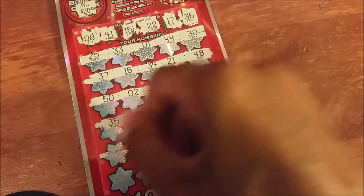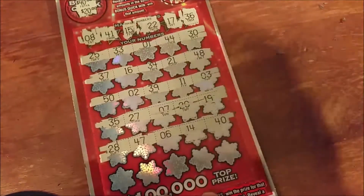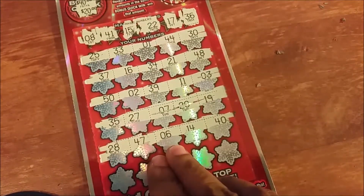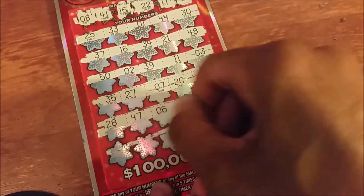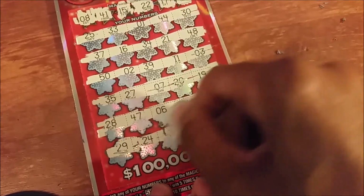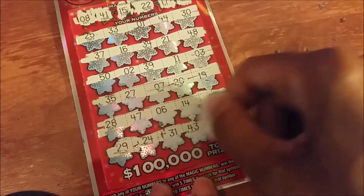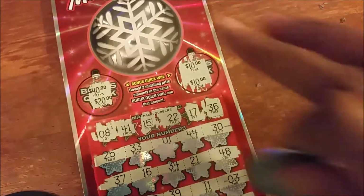27, 7, 20, and 19. Sorry guys, last 2 rows. 28, 47, 6, 14, and 40. And last row. 29, 24, 31, 43, and 9. So all we won was the bonus quick win of $10.